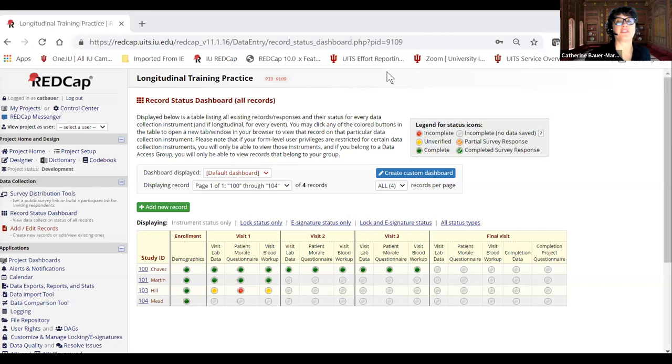Qualtrics, what would be the advantages of using REDCap? So I guess, are you familiar with Qualtrics? If you've used Qualtrics, maybe you know some of the things. I've used Qualtrics, but not extensively. I can give you some of the advantages and disadvantages that I know. But I guess, first of all, are you already using Qualtrics for surveys?